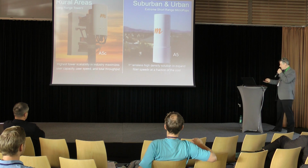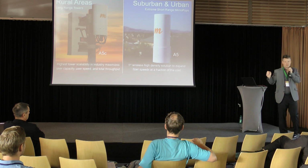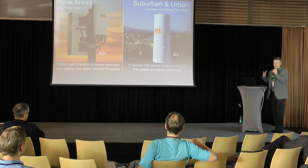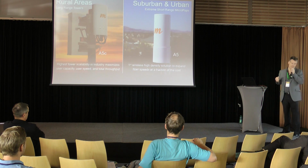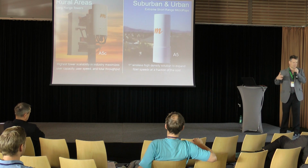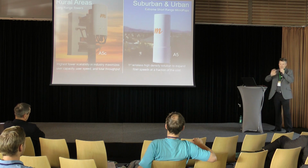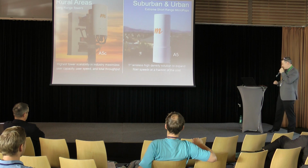The smaller unit on the side here is the A5, and we have two versions of that. This is really a unique product in the marketplace. It was really designed for the suburban and the urban areas, but anywhere that you've got connectivity to maybe 20 or so homes within a small area. We call it the micropop solution. So we're typically in about a 1 kilometre radius. It can be smaller, can be a bit bigger, but of that sort of order. It's not going out 5-10 kilometres from a mast. For that, you use the A5C on the left.